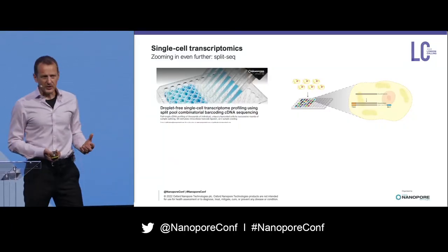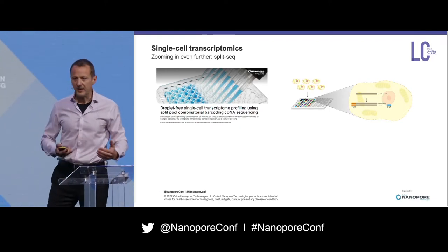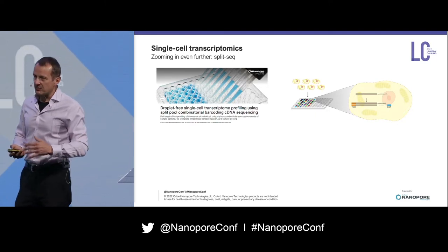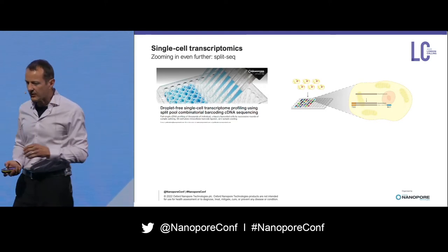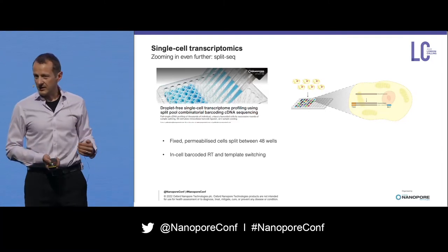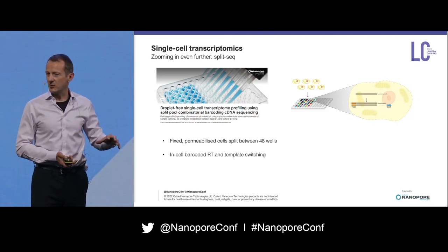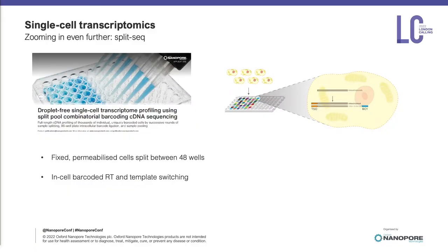Now, at Oxford Nanopore, we're great fans of all different single-cell methodologies, but we wanted to keep this story all about nanopore data. And so we used a method called SplitSeq for this. And this just uses basic laboratory consumables. So the idea is that you start off with a number of cells, something like 150,000 different cells. And you then fix and permeabilize these, and you split them across 48 wells of a 96-well plate. And you then do your reverse transcription in the cell using a barcoded reverse transcription primer.